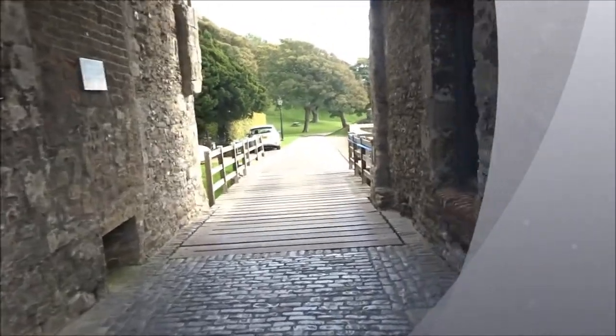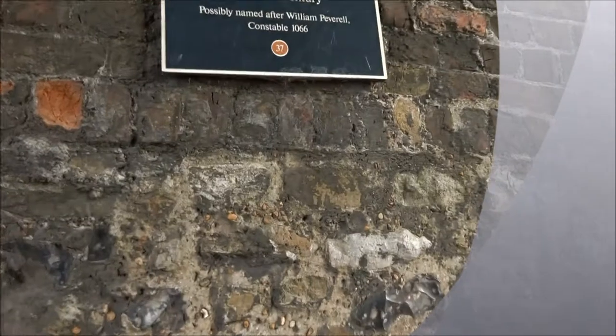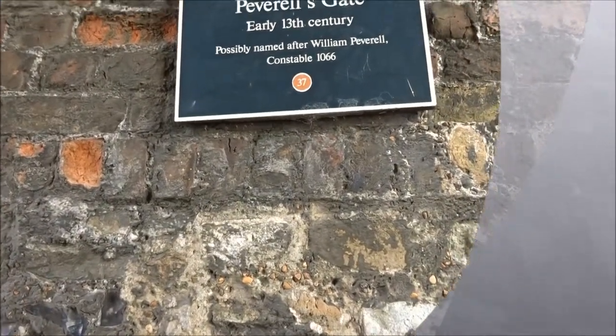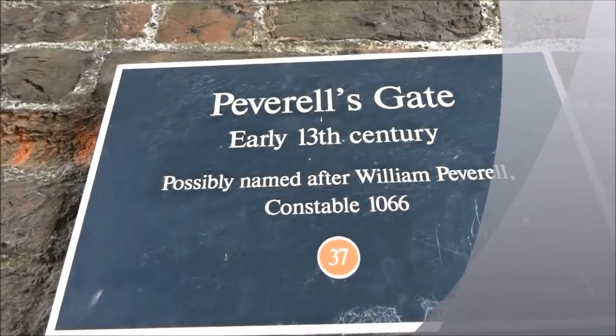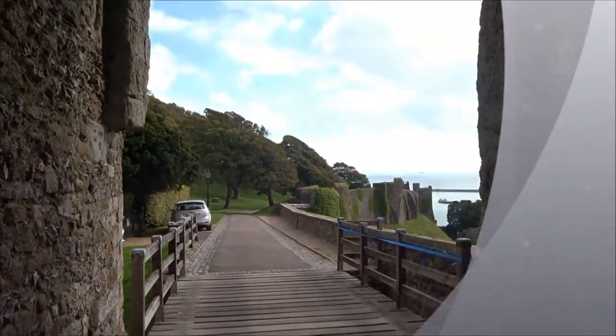This will be Peverell's Gate, early 13th century, possibly named after William Peverell, Constable, 1066. So he, William Peverell, was one of my ancestors. William Peverell is one of my ancestors, everybody. And this gate's named after him.